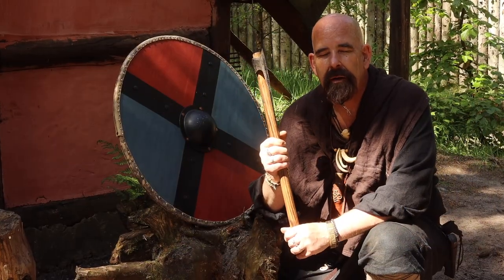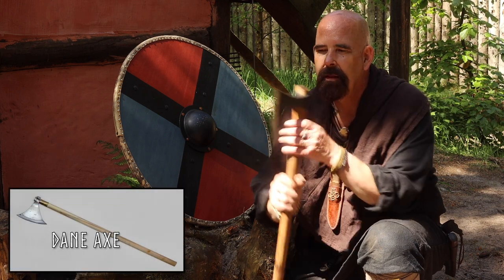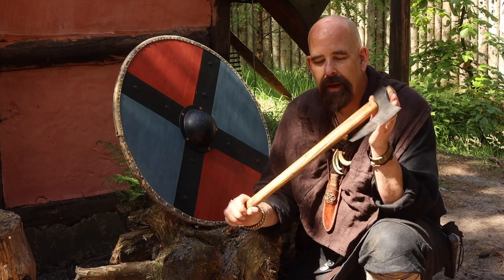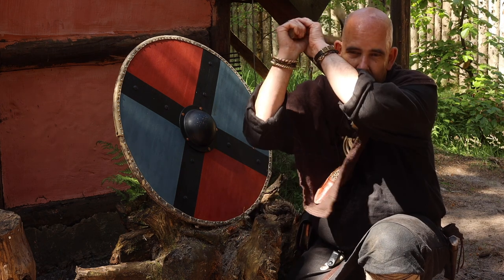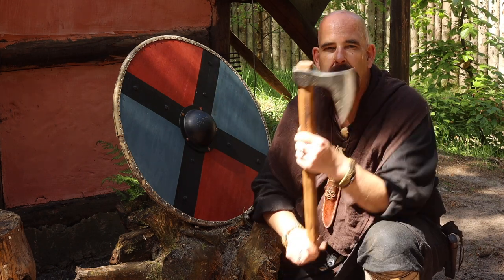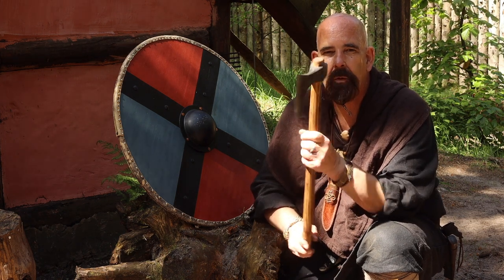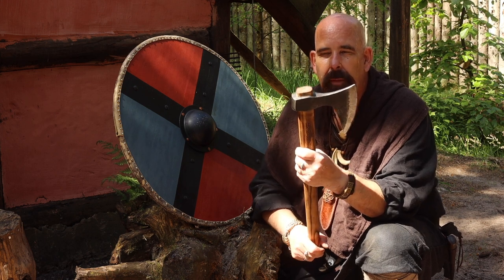There's also an axe called a Dane axe. It was a special axe. The head was very thin and lightweight, and the handle was more than 2 meters. Then they could stand behind the shield wall again and attack the enemies over the shield wall with a long axe and probably kill them or injure them so severely that they were not able to fight anymore. So that was a weapon that was used.